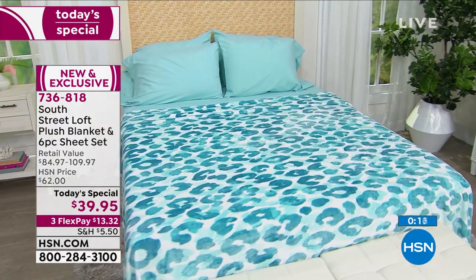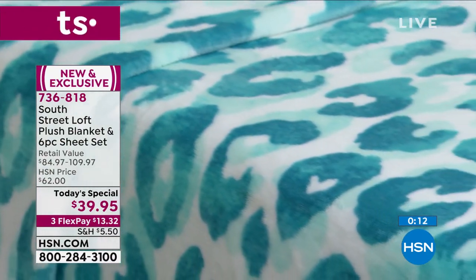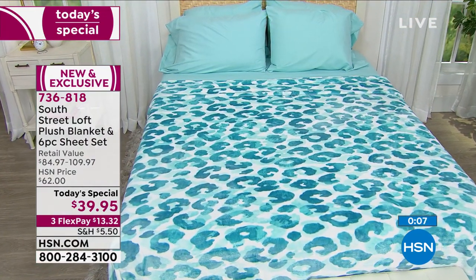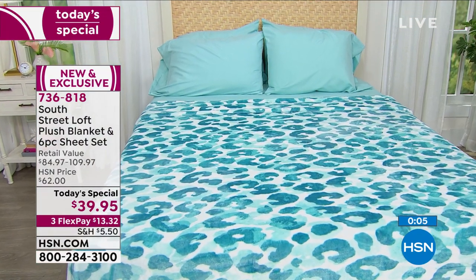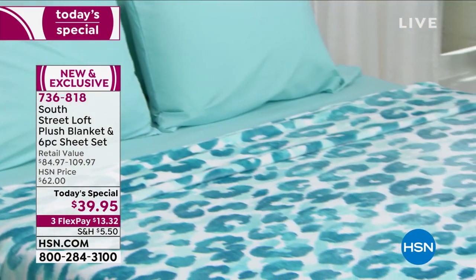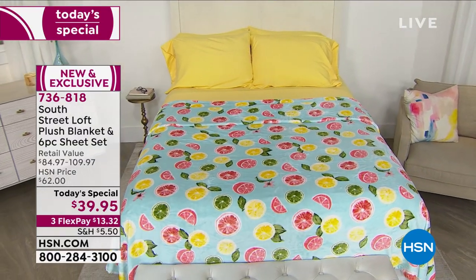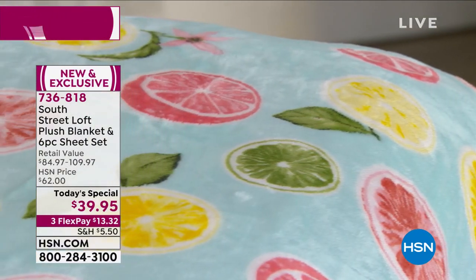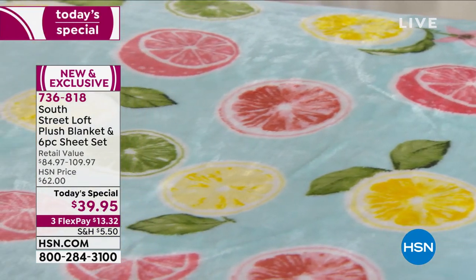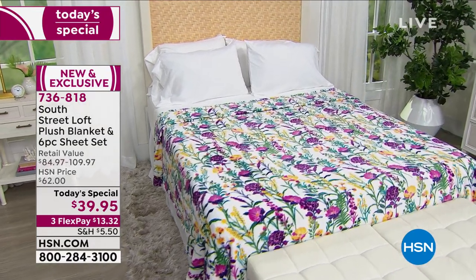You can't beat today's price. Look at the retail. I didn't mention it, I should have. It ranges anywhere from $84 to $109. We're not doing that to you. Everybody gets, no matter if you want twin or California King, $39.95 with three Flex Pays. But you must remember, that's for today only. You only have until midnight, and I promise you, when we get to Adam, some of these colors will either be wildly limited or not even available, because obviously it's getting towards the end of the day and we've sold something like 23,000 sets of these.